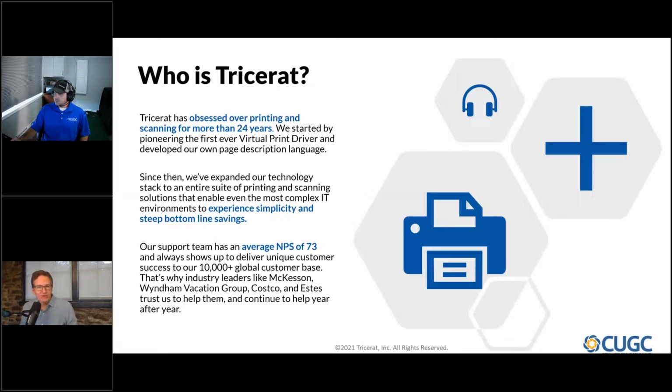Tricerat has been around for 24 years, and during that time we've really been obsessing over printing and scanning solutions. Back in about 2000, we pioneered the first ever virtual print driver, and part of that was developing our own page description language. We'll get into why that's important and the advantages of that, because it was developed specifically for remote desktop environments, and the complexities that come with remote printing through Citrix and other platforms, layered with local printing or mobile printing and all the different complexities of applications, data, and printers and the combination thereof. We really have focused on that particular issue and on making it simple.